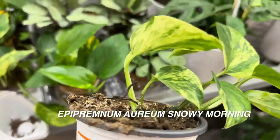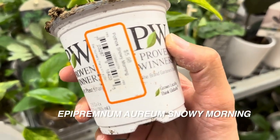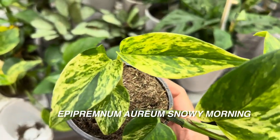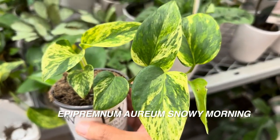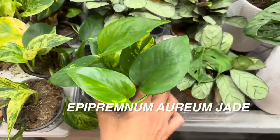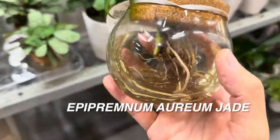So this is an Epipremnum snowy morning, or that's what Proven Winners is calling this pothos. I do find this variegation interesting. It's got more yellowish aurea variegation. Normally I would say this is a Marble Queen pothos, but Marble Queen pothos would have more of a creamy variegation that looks like more of a hybrid of an aurea. I was actually tempted to buy that just because I like the variegation.